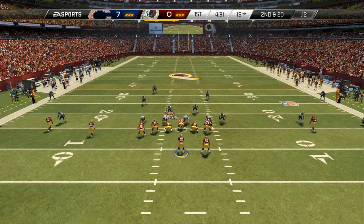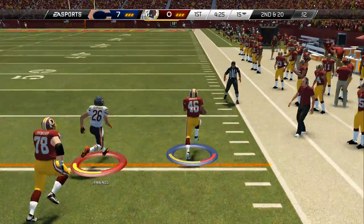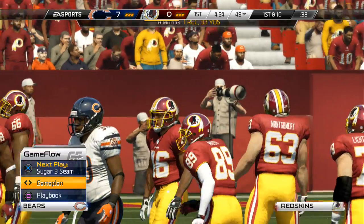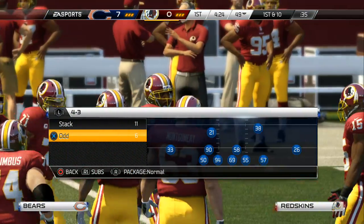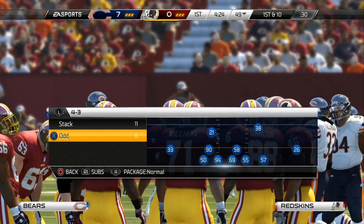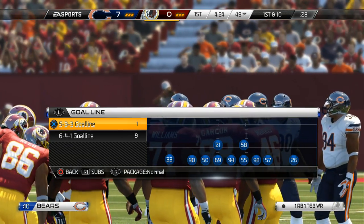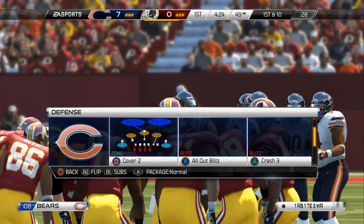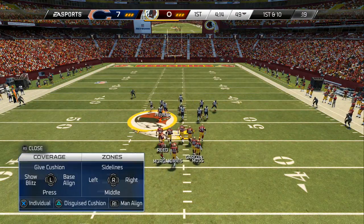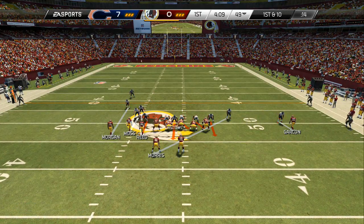Lined up in the slot. The halfback, good job after catching it, picked up some good yards. That was a big gainer. Now it's time to back it up. Move, move, move, move.